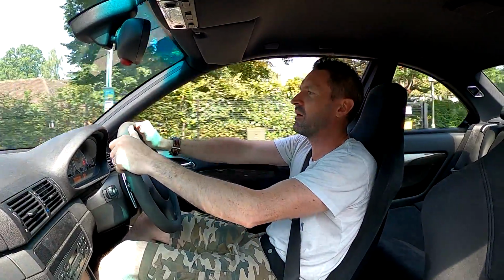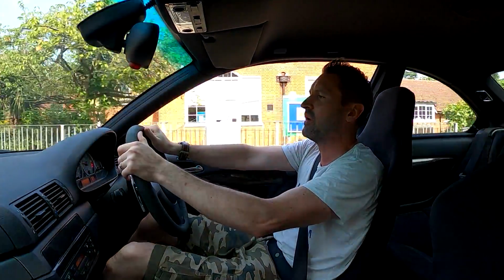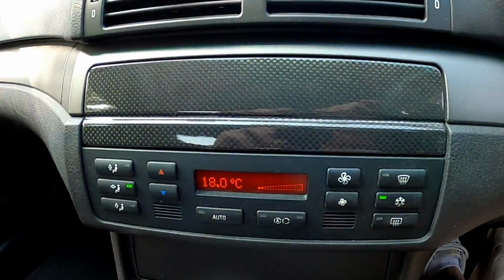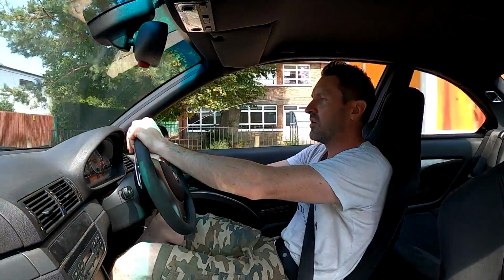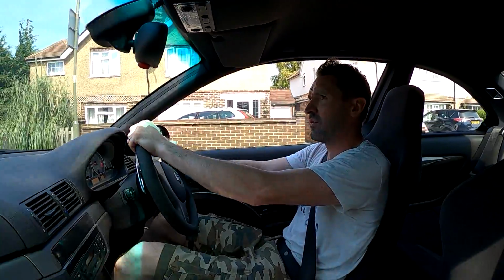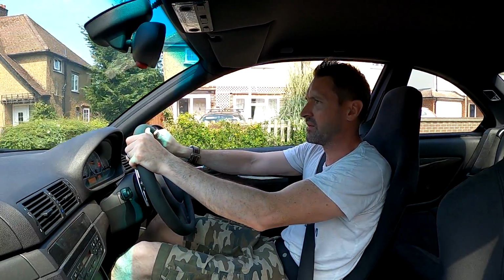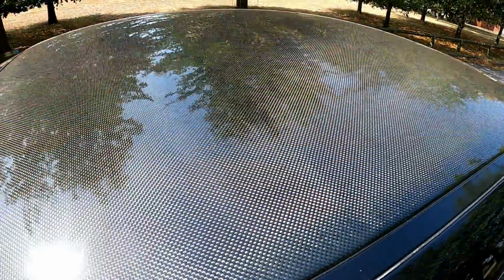You can spec the car out of the factory with various deletes, so you can have it without the head unit, for example. You can have it without parking sensors, both of which this car doesn't have. You can have it without aircon as well, but you've got to be mad. You need aircon. It doesn't have that much weight really, surely.